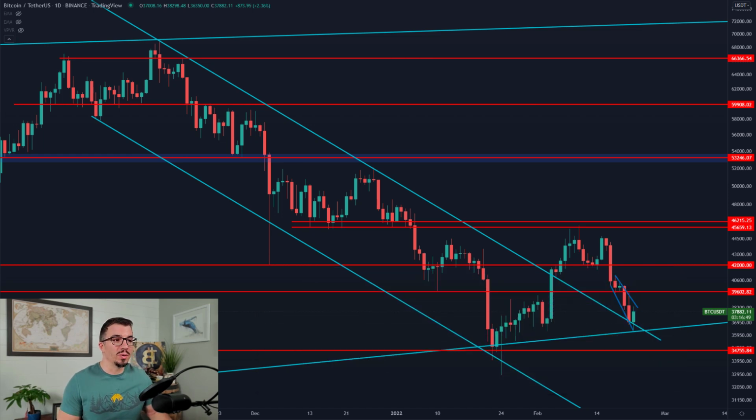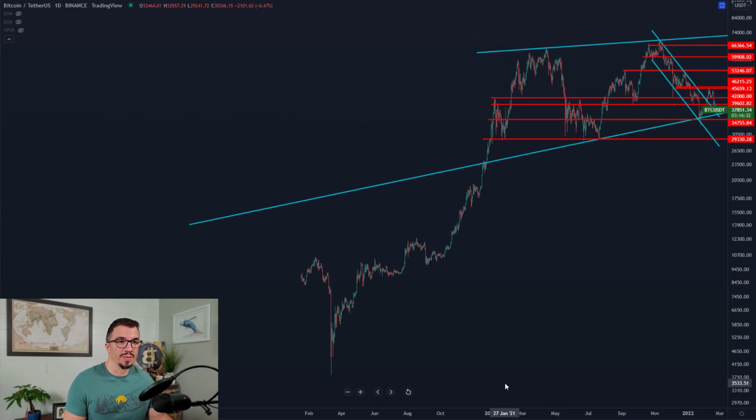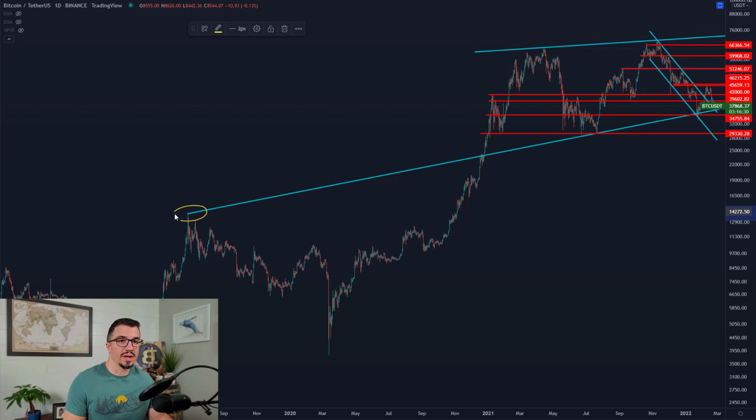All right, so Bitcoin right now is bouncing today from this key support area down here at 36,000. All right, so this is a confluence of support. We've discussed it now for several weeks. You can see it's the top of this descending channel. We also have this trend line here off of the bear market high. Okay, so this was the high from back here in the bear market.